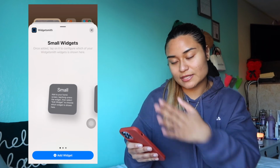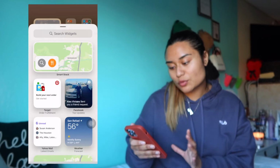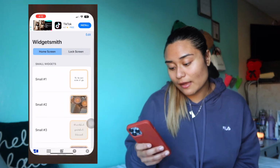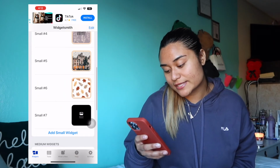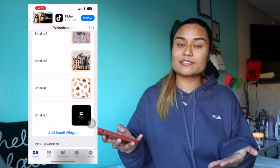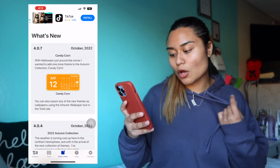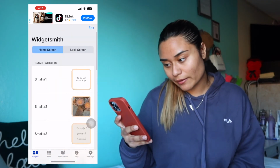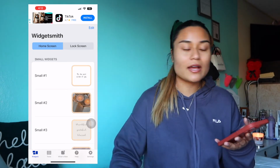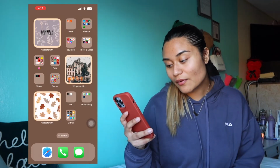I'm not gonna do it because it's gonna mess up my phone, but you would add, and then it's gonna tell you which one you want to add. So for example, I have 1, 2, 3, 4, 5, 6 small widgets, so they know exactly which one you want on that specific page. You just choose it, and that's how you have it, and it's free. If you do want some other cooler things, I believe you do have to pay, which honestly I don't really want nothing that cool or expensive. I just want something that'll be fun. So yeah, that's what it is. It's called Widgetsmith if you guys want these cool little features on your phone.